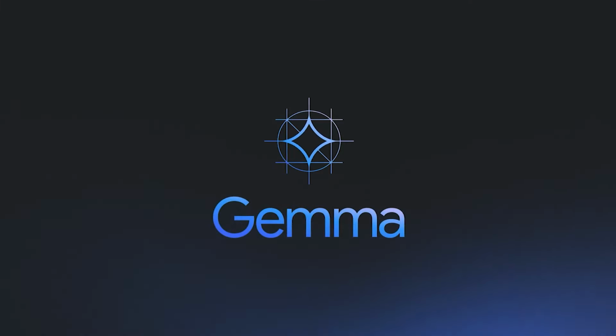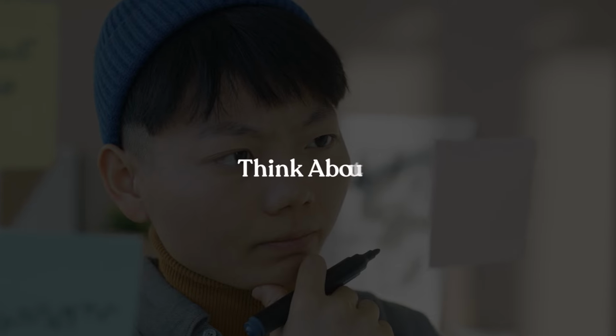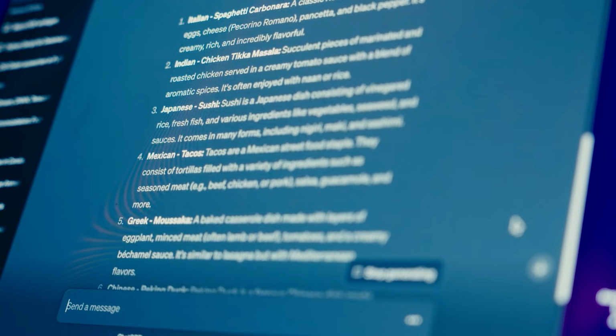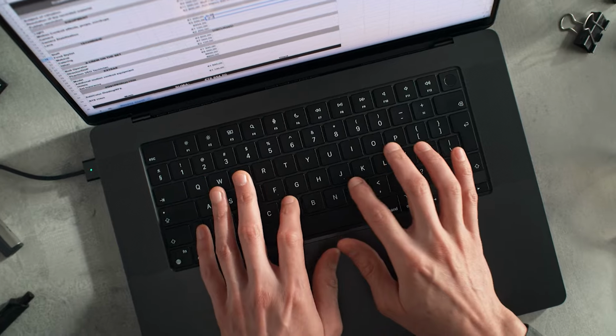Gemma 3N is Google's latest open-source AI model designed to run locally on devices without needing an internet connection. Think about how most AI works today. You ask ChatGPT a question, it gets sent to cloud servers, processed, and sent back. Gemma 3N flips this concept. The AI lives directly on your device, processing everything locally.